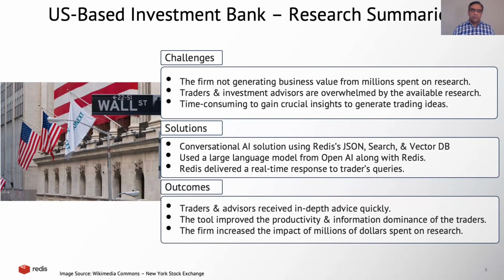So the solution was to create a conversational AI solution using Redis JSON and our vector database capabilities. They used a large language model from OpenAI along with Redis. Redis delivered real-time response to their traders' queries. The traders and advisors received in-depth advice quickly, which was one of the most significant outcomes of this application. The tool improved productivity and information dominance. The firm increased the impact of millions of dollars it spends annually on its research. It's a win-win for everybody involved.